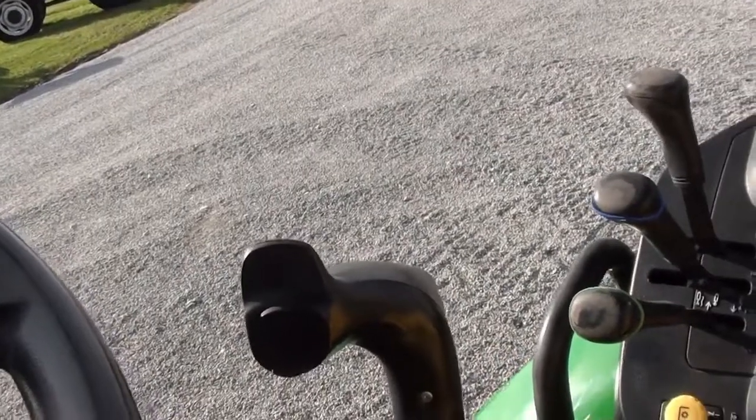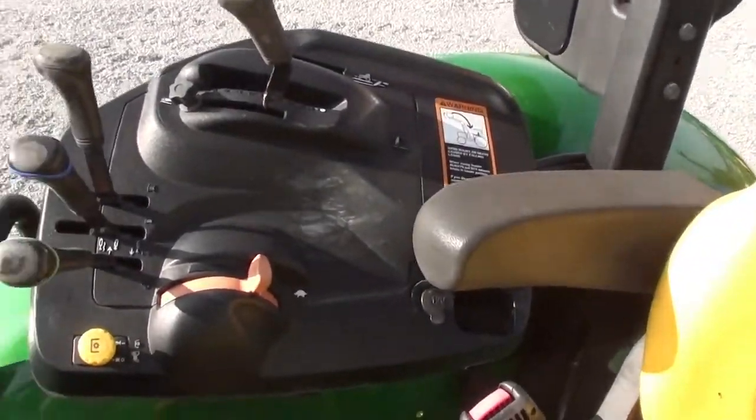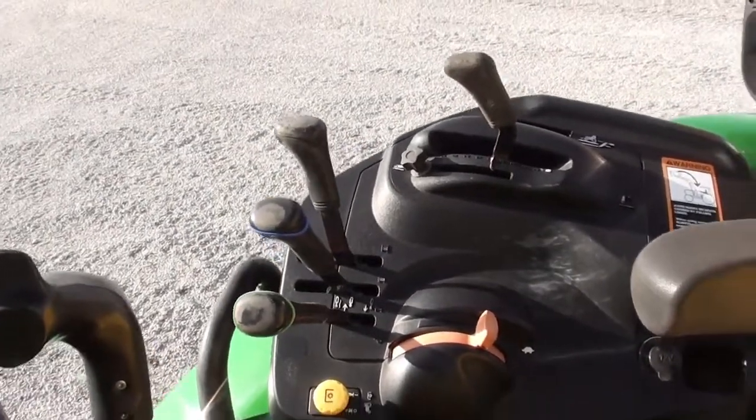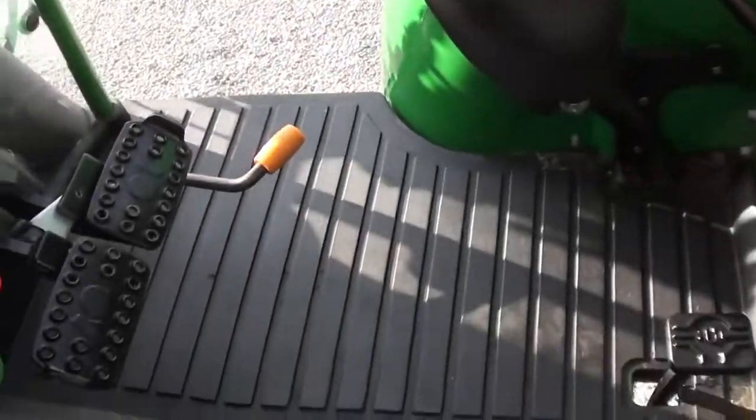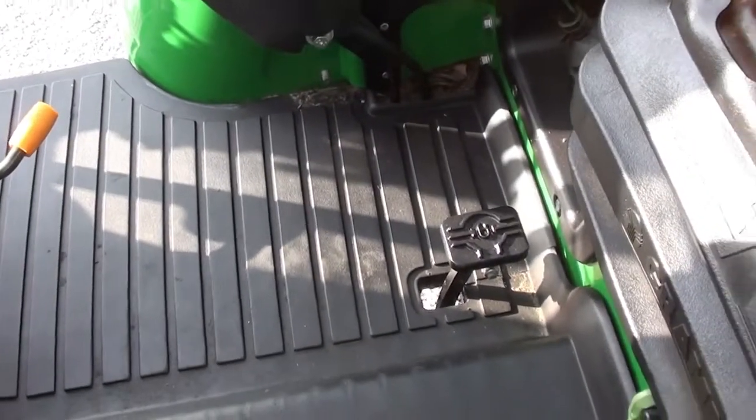Motor joystick was also very well designed. It's all within easy reach. You've got your armrest right here. Your arm kind of matches up with everything there. It's a really nice design. On the floorboard, you have foot throttle, individual brakes, and differential lock.